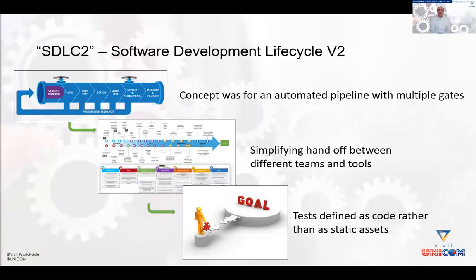The idea is obviously to simplify the handoff between different teams and different test tools, and also define tests as code rather than as static assets. So rather than having a series of tests that don't change, we try to automate the updating of tests and test scripts and test data, for example, so that things are always up to date and can pretty much run on demand whenever required. There are a variety of ways that we were asked to look into this, and the pipeline that we've started to develop has dozens of gates between different tests. You see in the top left-hand corner, you've got check into version control and a build, and then unit test, deployment, and other types of tests. Each of those stages can be defined as a quality gate within a particular pipeline in Jenkins and run ideally without supervision. So that's what we're working towards.